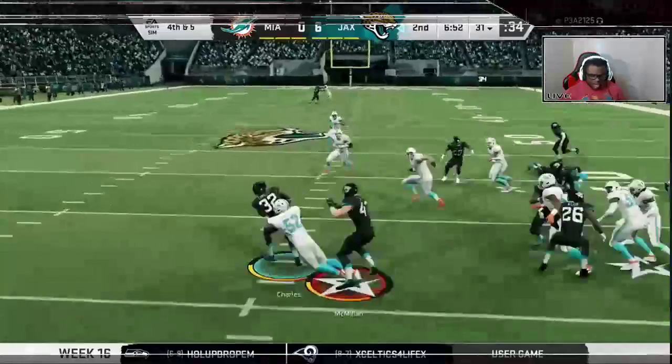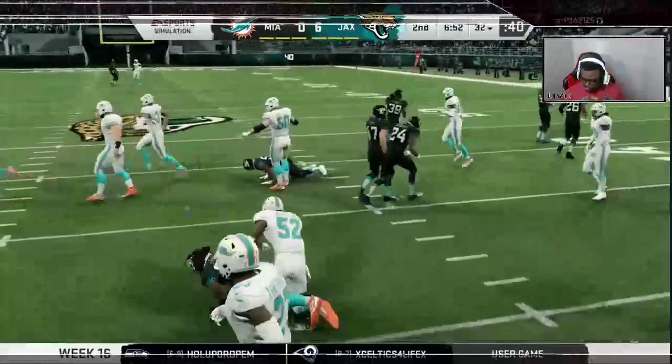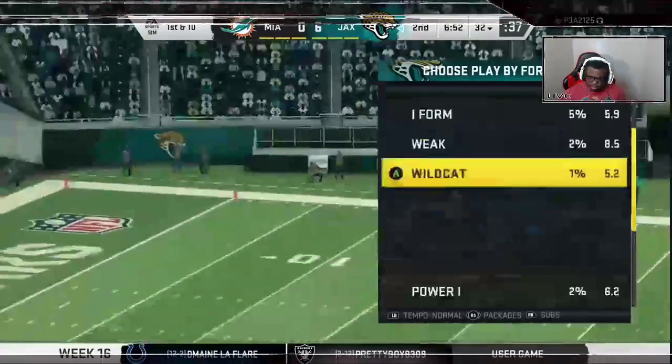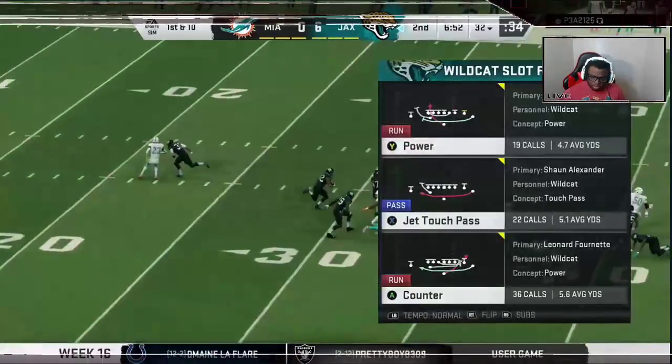This is taken at the 23. 43-yard punt, but they get 9 back on the return. And the Jaguars go on offense, first down and 10.